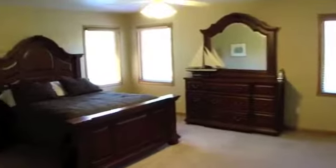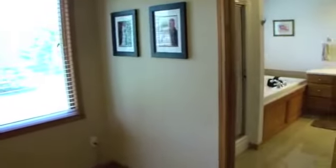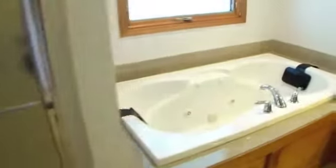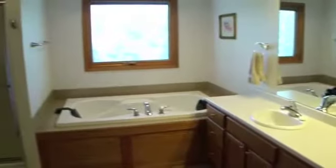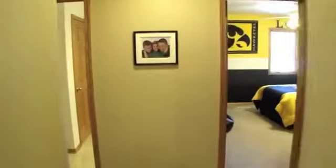The upper level offers a large master bedroom with two walk-in closets and an attached master bath. Three good-sized bedrooms and another full bath complete the upper level.